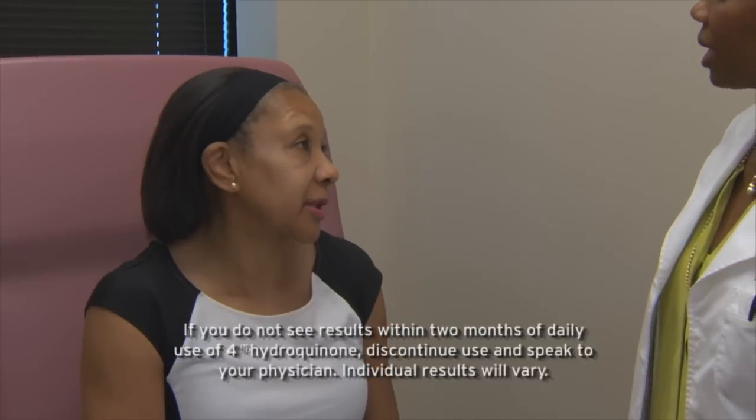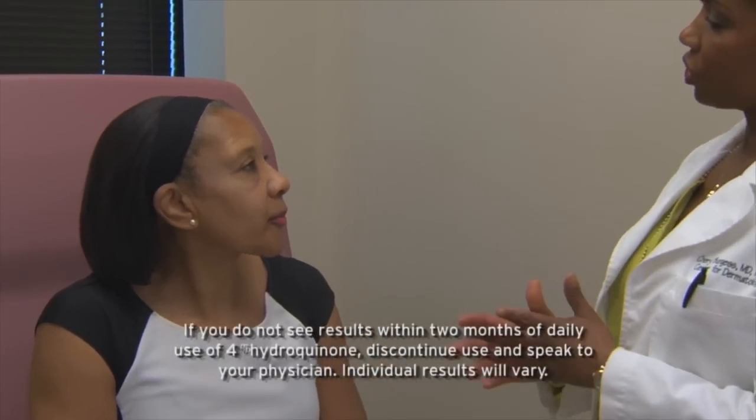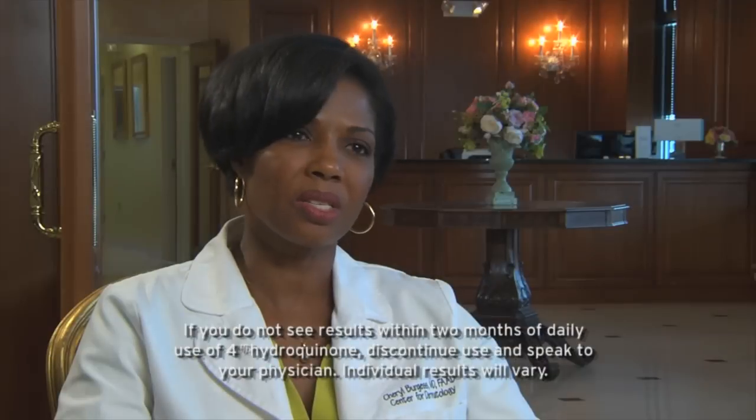I've noticed a big difference in it. Most patients within weeks of starting the therapy see dramatic results. I'm happy.